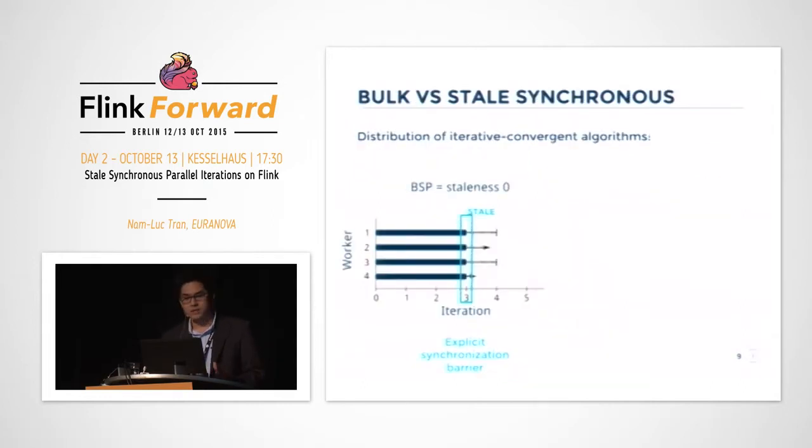So in that context, let me just go first into the basics of how bulk synchronous parallelism works. In bulk synchronous parallelism, there is that explicit synchronization barrier, meaning that workers do the work they have to do during one iteration, and then at the end of each iteration, they synchronize with each other, they shuffle their partial results, so that at the next iteration, they can begin to work with an updated state of the solution. And so on. After each iteration, they share their findings, they synchronize them before moving on to the next iteration.